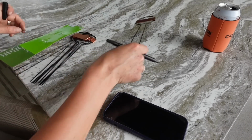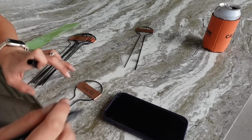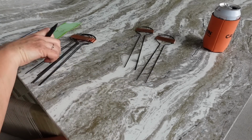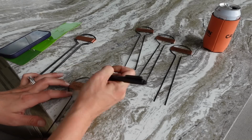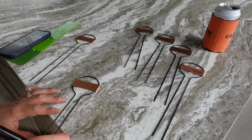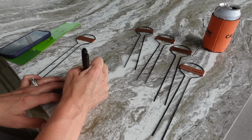I got some garden labels. I actually won a box of planting gear from one of Sailor's softball game things. So these little labels came in that box, and I'm just going to use those to put in the garden.